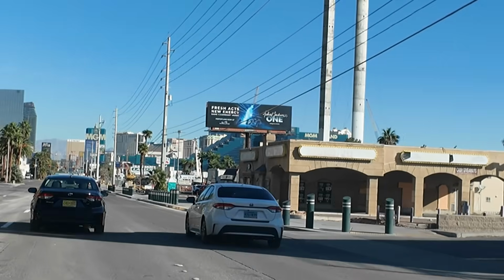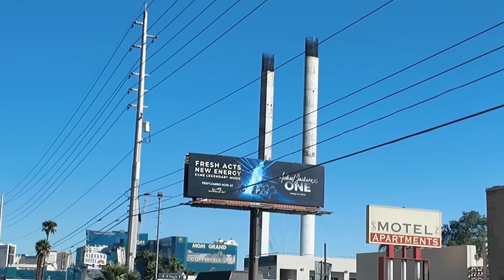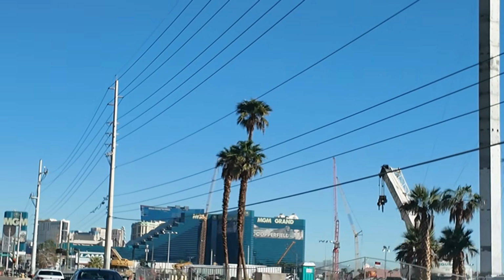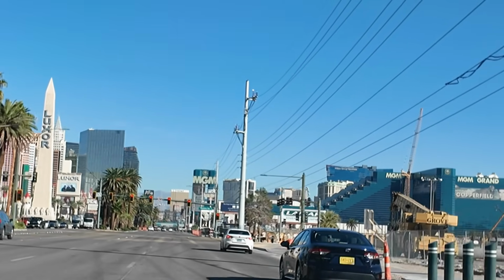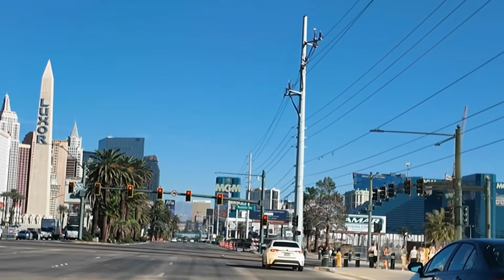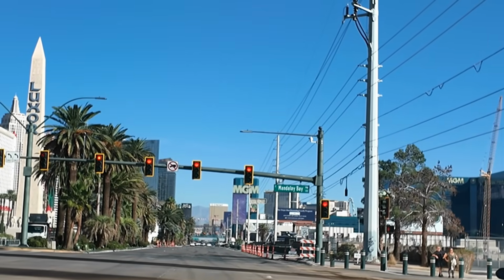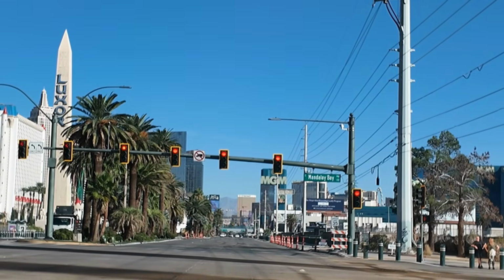All right, here's the beautiful Ferris wheel that never got finished. And then we've got the Tropicana site coming up down this way. Oh, they actually moved. They were working on the water lines under the road here. You can see they cleaned that up, because they were blocking some of the lanes here, but right now it's cleaned up.